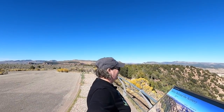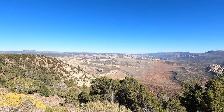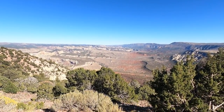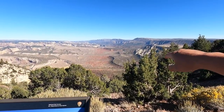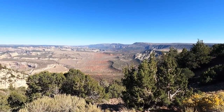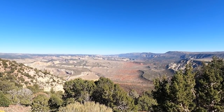Ugh. This has been gorgeous. Yeah. Seeing this kind of scenery here. That road down there is pretty cool. Which one was that? That is the Echo Park. I believe it was Echo Park Road. 12-mile road that you can take through there. I'm sure that is awesome. Yes.